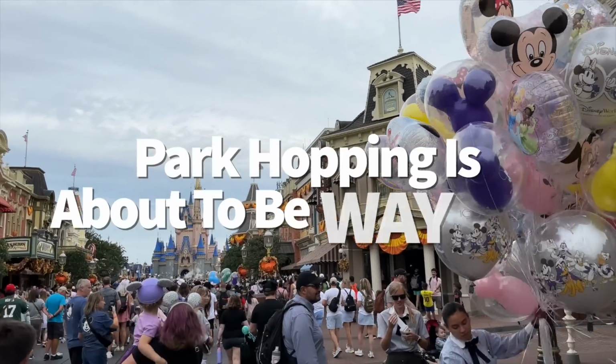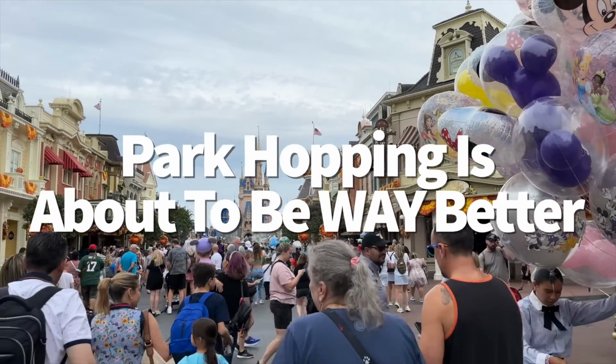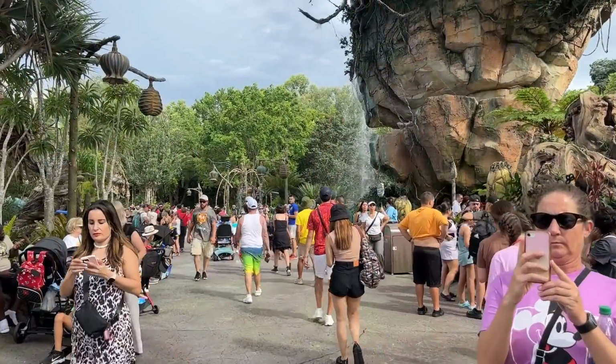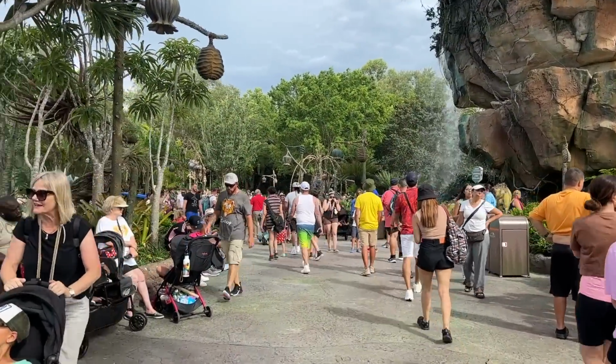Park hopping is about to be way better. It's about time, right? Disney announced that beginning January 9th, 2024, all-day park hopping will be returning to its former glory.